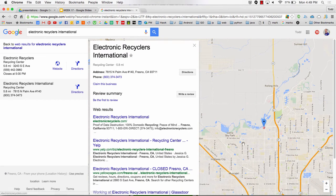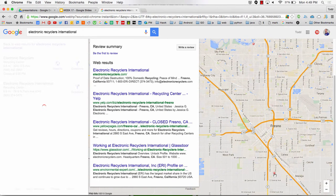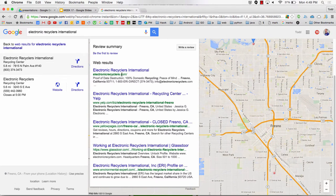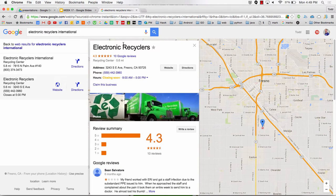Yeah, they're the same ones. And then they also have an office down here. Right here. See, it's Electronic Recyclers. I don't know if they're the same ones or not. But these people are a local company, and they're one of the largest electronic recyclers in America, maybe the world.